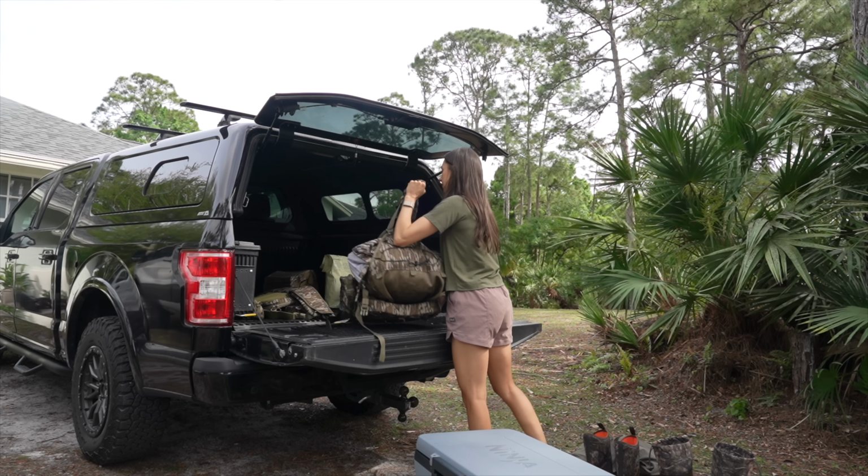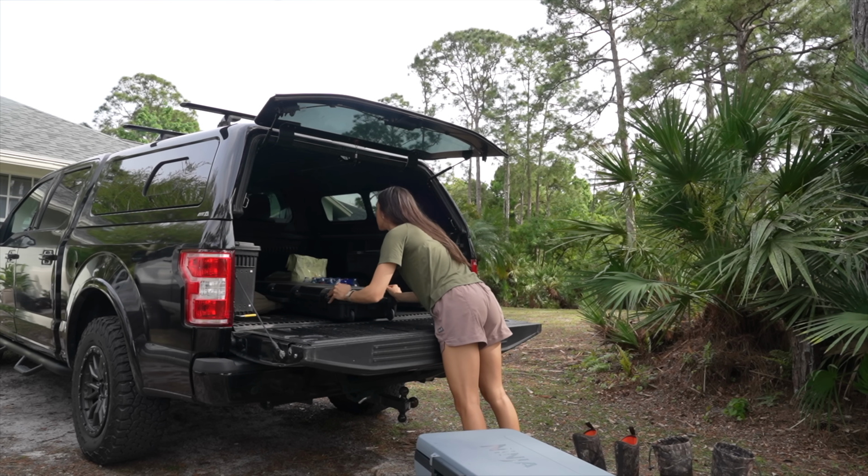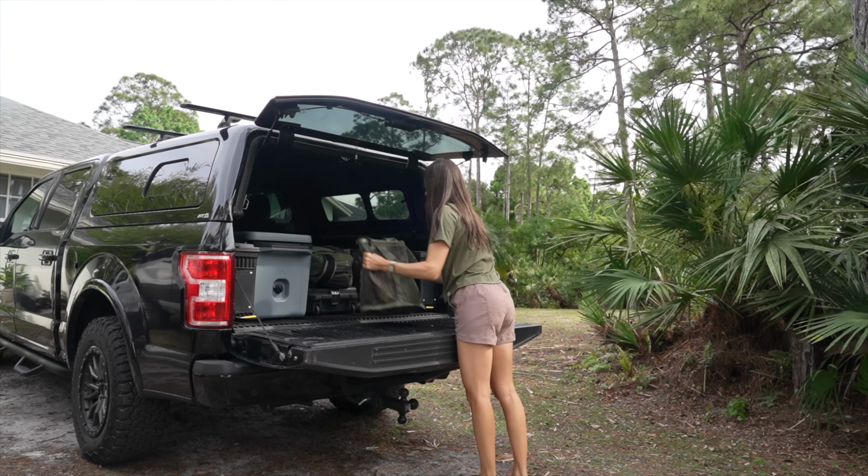Really all that's left to do is pack the cooler, pack the truck, and we're off. Ready to rock. Well, friends, we made it to our Airbnb. I'm already in bed. It's 8:39. I can't wait to show you what this place looks like tomorrow.